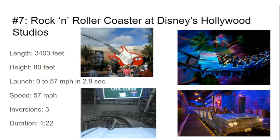Coming in at number 7, we have Rock 'n' Roller Coaster at Disney's Hollywood Studios. This is one of the premier attractions at Disney's Hollywood Studios, along with the Tower of Terror. It is around 3,403 feet long, only 80 feet high, but the main attraction on this coaster is the launch that goes 0 to 57 miles per hour in 2.8 seconds. It is probably my favorite launch.